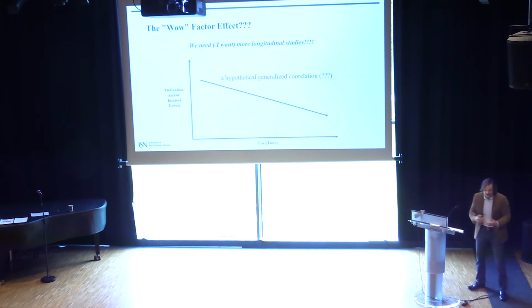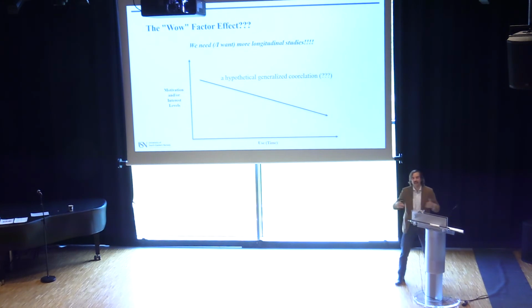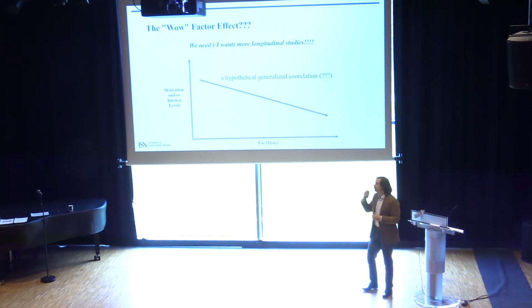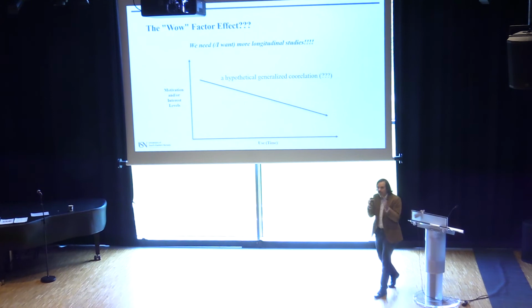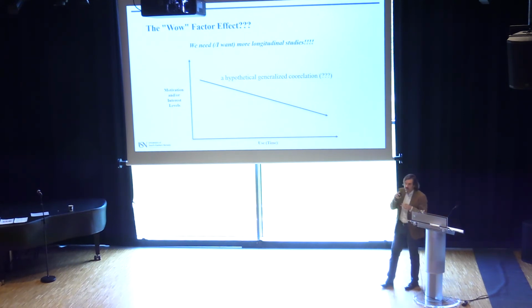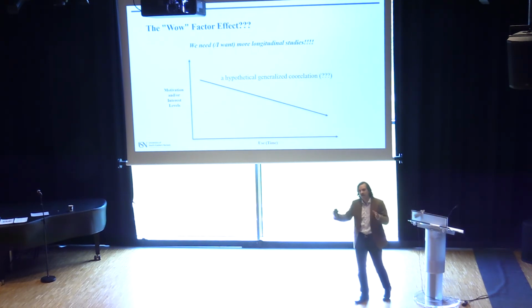So I like to ask this a lot. What's the wow factor effect? Because we're getting it an awful lot in our studies. And I doubt it quite a bit. We're trying to employ more longitudinal studies. And longitudinal is a sliding scale. Longitudinal could be 2 weeks, 4 weeks, 1 semester, 1 year, 1 degree program, 10 years, however you define it. Because I really want to know more about this engagement, this motivational aspect on a longer term scale.